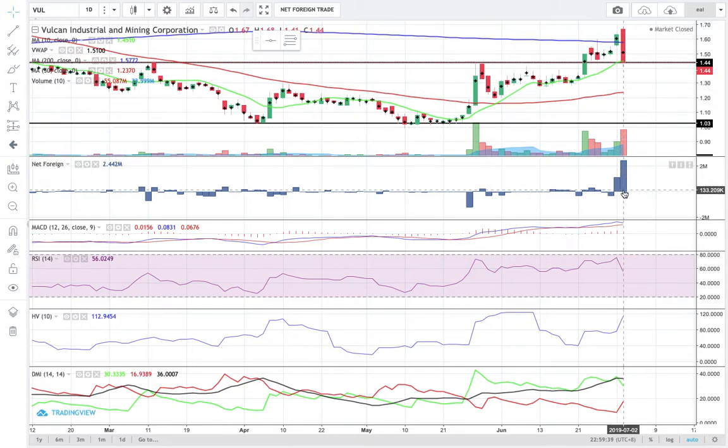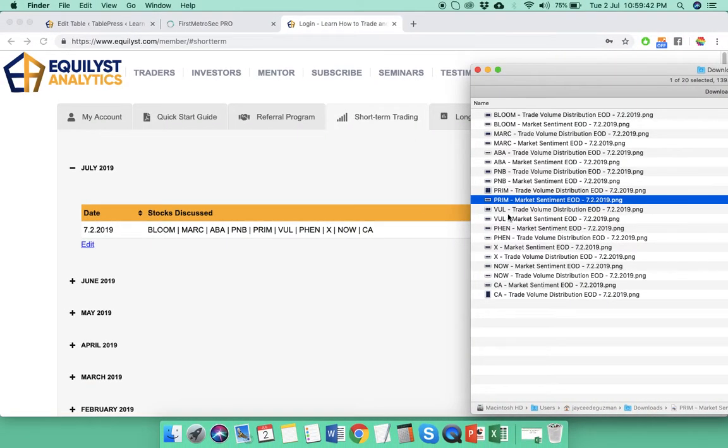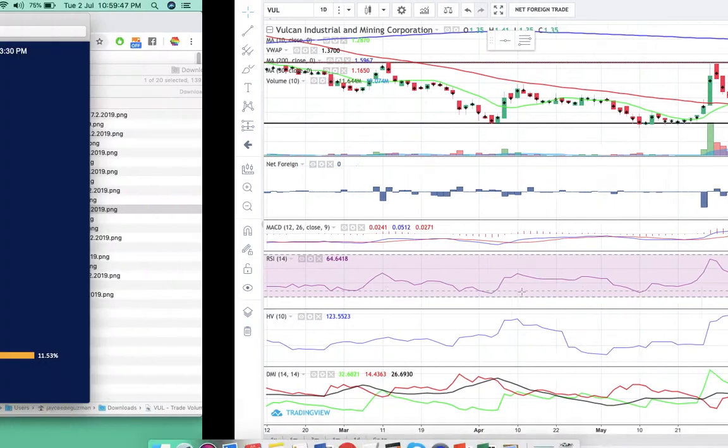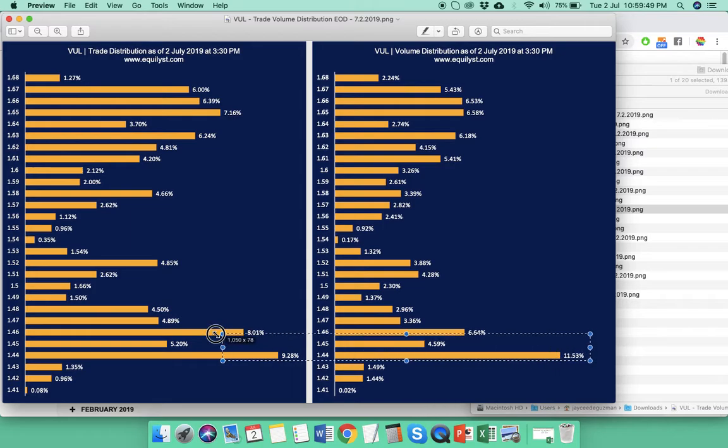It's a red candlestick already. Okay? Now, let me show you the trade and volume distribution chart with respect to the closing price of 1.44. The dominant range is between 1.44 to 1.52, still in favor of the sellers.